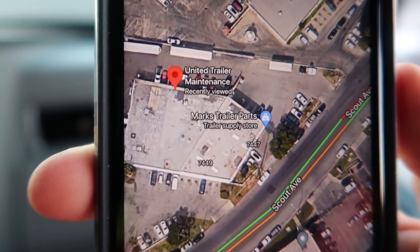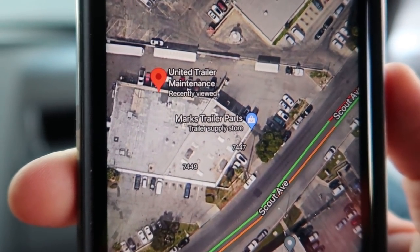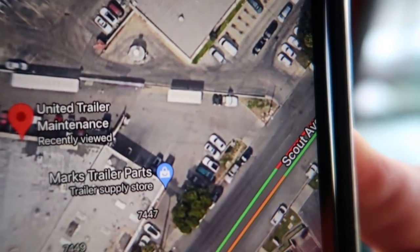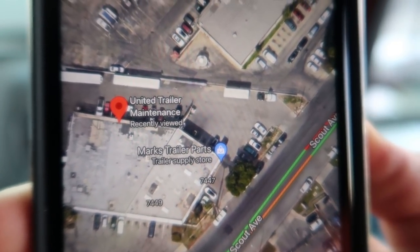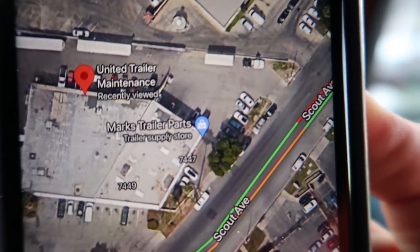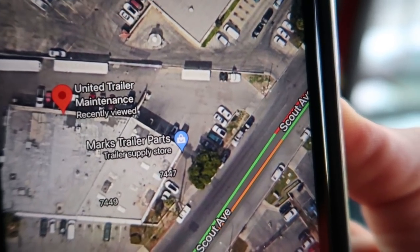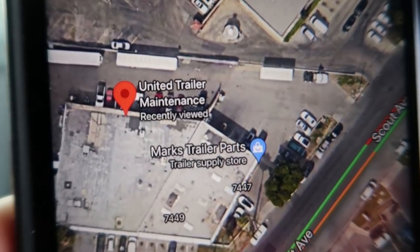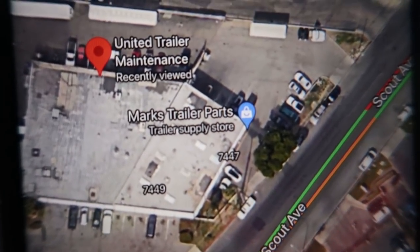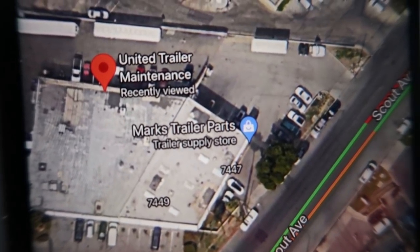So I got the satellite pulled up. It says the United Trailer Maintenance. As you see, that is like the only entrance there. And it looks like we're gonna have to street back it. We actually called them too. And yeah, we definitely have to street back that from that Scout Avenue into that lot there. Maybe into the shop here is what it looks like where the trailer would go.